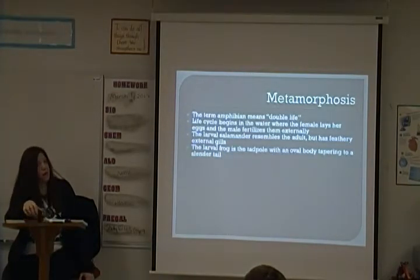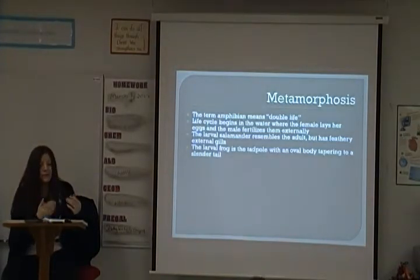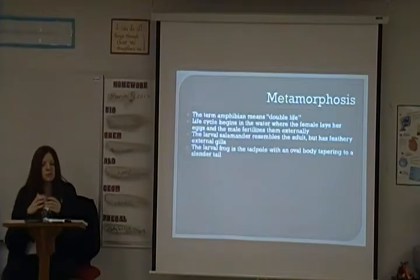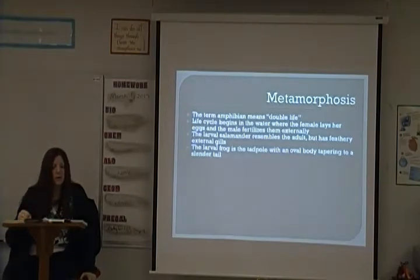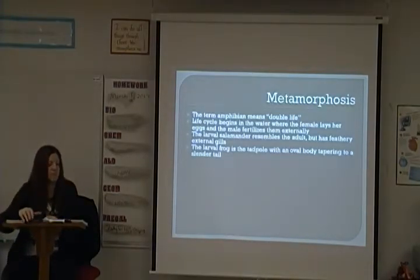But with the frog, the larval frog is a tadpole. The tadpole looks very different than the adult frog. It has a tail, no limbs, small, kind of slender body. It's just really very different looking than the adult frog or toad. And the physical changes can be quite dramatic.